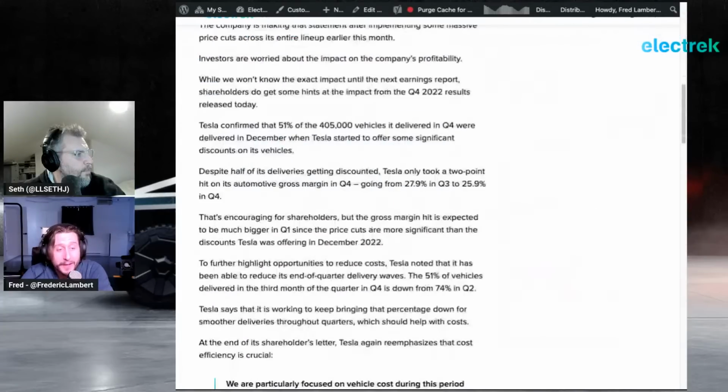So how did that affect the gross margins at Tesla? Not that much. Tesla went from 27.9% in Q3 to 25.9% in Q4. So a 2-point hit with half the cars being discounted at a rate of about 50% of what the price cuts are. So that's pretty good. Trying to extrapolate that into Q1 is very difficult, obviously.